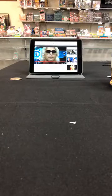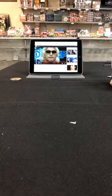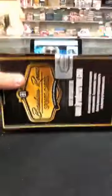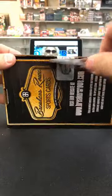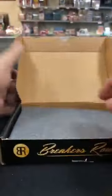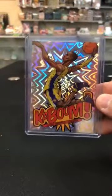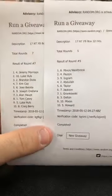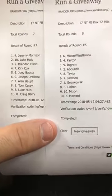There we go. NT for 575. Here we go. Nut Dragger Zach Cogill. 92-18. Kaboom, Kobe. Nice.